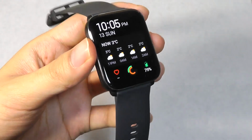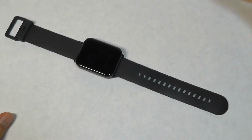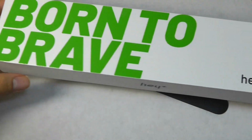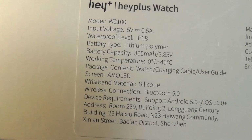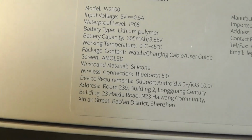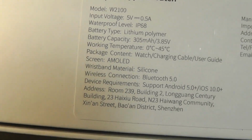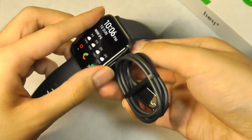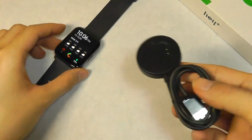Before we take a closer look at the design and performance, I will also mention that the box, which is by the way quite simple in its presentation, just says "Born to Brave." Some specs here include IP68 water resistance, meaning that you can use this when showering, when getting splashed with rain, and it will survive, but you can't really go diving with it. In terms of accessories, we have just a charging adapter, which uses this magnetic system, which will snap onto the back like so, and it takes about an hour and a half to fully charge up.